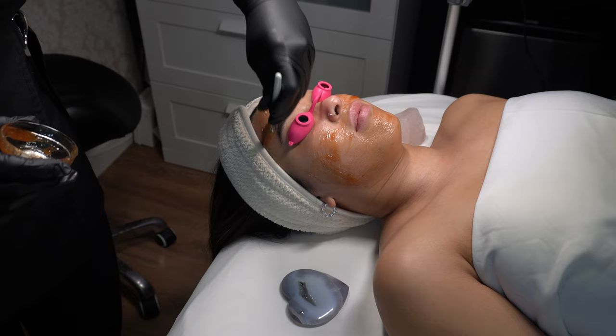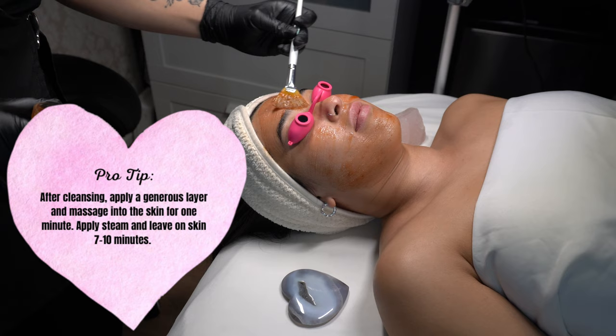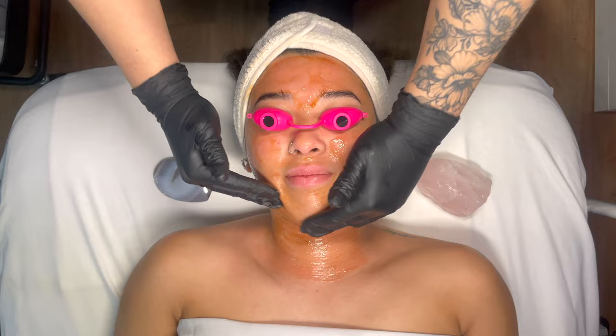After cleansing, apply a generous layer and massage into the skin for 1 minute. Apply with steam and leave on the skin for 7 to 10 minutes.